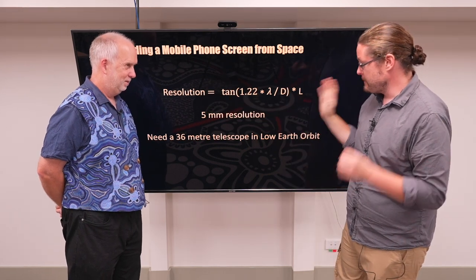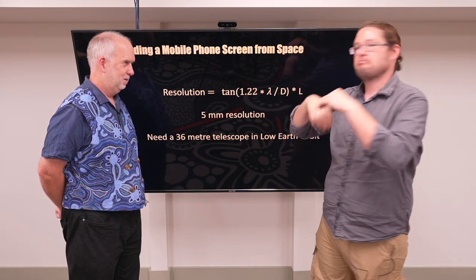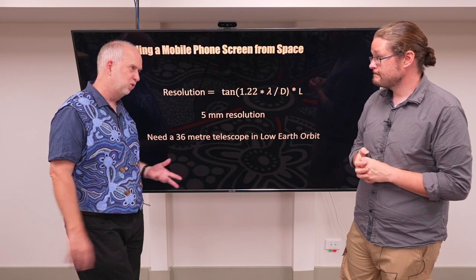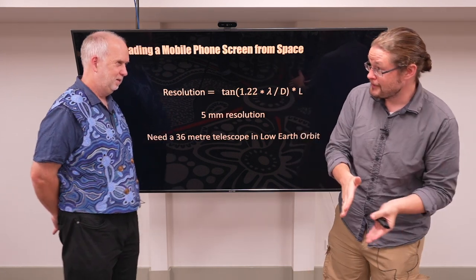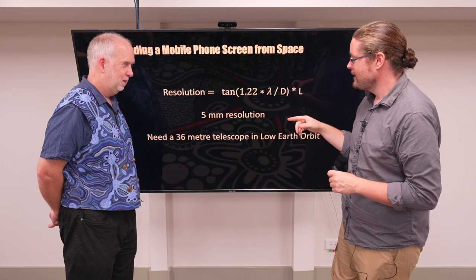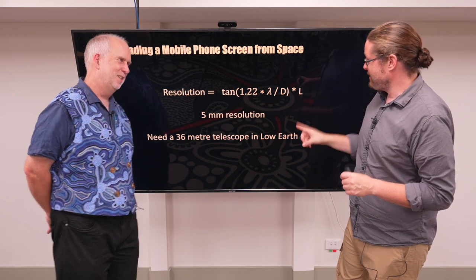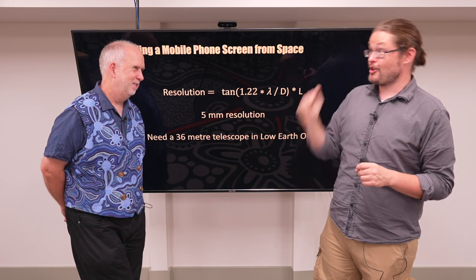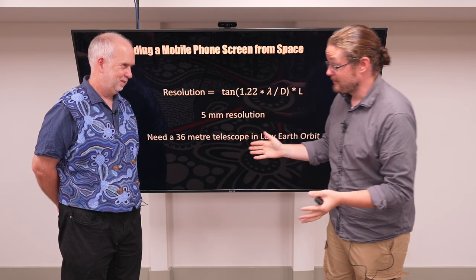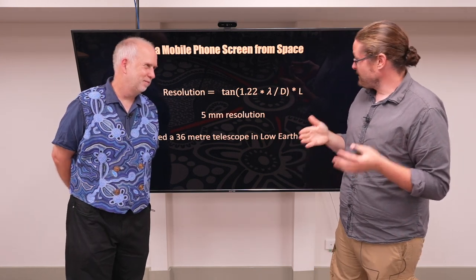So if we rearrange this, we need to get to 5 millimeters here. Now we're going to put our telescope in low Earth orbit, like Hubble, because it's easy. That's where most of the spy satellites are, and that will be the best images you can get. You want it as low as possible to give the best chance of reading someone's phone screen. But you can't go too low, because then you burn up in the Earth's atmosphere. So if we stick it at 400 kilometers and look in the greeny orange colors, we would need a 36-meter telescope in low Earth orbit. That's pretty big. We haven't even built one that big on Earth. That's over 10 times bigger than the Hubble Space Telescope, which is only 2.4 meters. It probably just isn't going to happen.